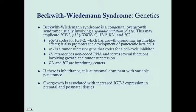Another gene that can be affected and is usually affected in more of the familial cases is P57, which codes for a protein that inhibits the cell cycle. This can play into why there's an overgrowth, but also this is really what's behind these tumors that develop. And you're going to see that in the minority of cases that are familial, they're more likely to develop a tumor than the sporadic cases.